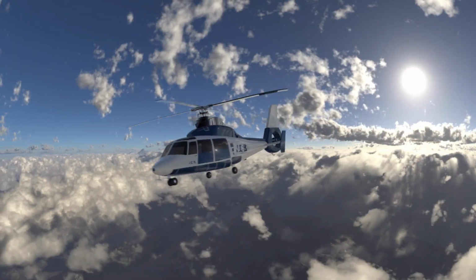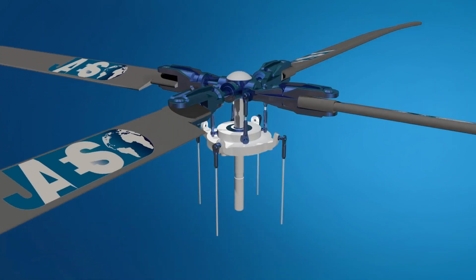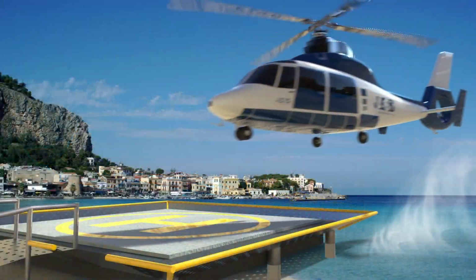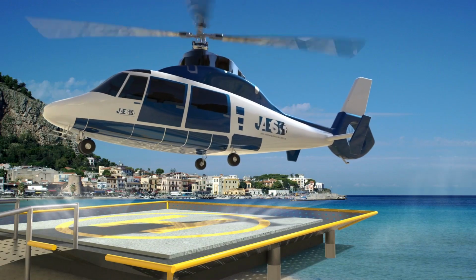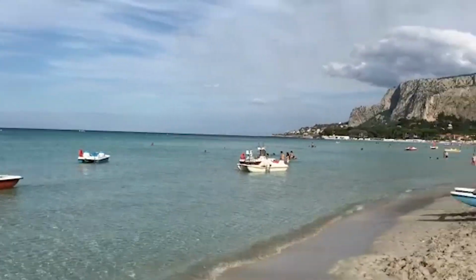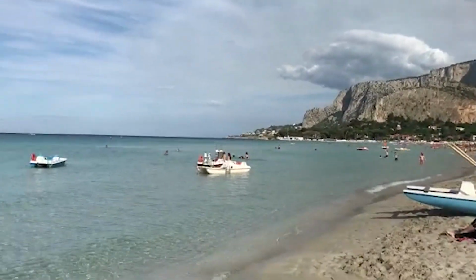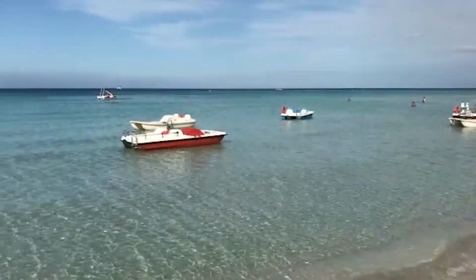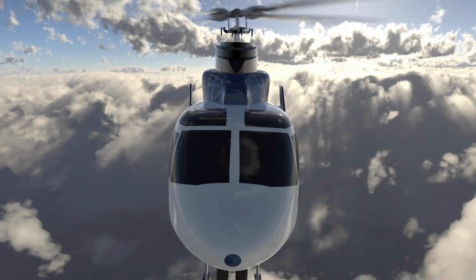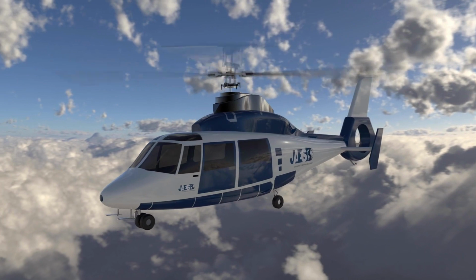During this flight, we will see what are the main components and controls that allow the helicopters to do the things airplanes cannot. We will also see the landing of the JAES helicopter near the Mondello Beach. The Mondello Beach is considered among the most beautiful and charming beaches of Sicily. The CEO of JAES was born in Palermo, so he's very attracted to this place, and he's very happy to make his comeback here.